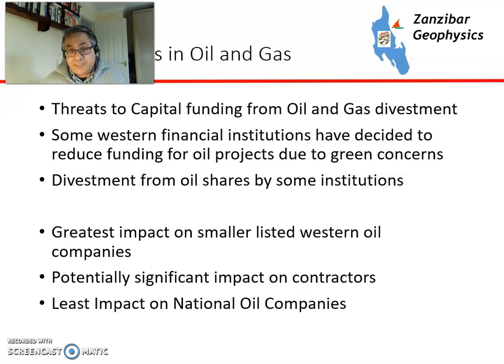But if a Western bank decides not to loan money to an oil company for a project, that tends to be a little bit harder because the pool of money that's available gets less. The biggest impact is actually on the smaller listed Western oil companies, because they're the ones that need more external capital. Also, there's potential significant impact on contractors because they need a lot of capital to build the rigs, build the seismic boats to enable the oil companies to do that. The least impact tends to be on national oil companies because they tend to be internally self-funded, or Asian companies that tend to get capital from their own local banks.